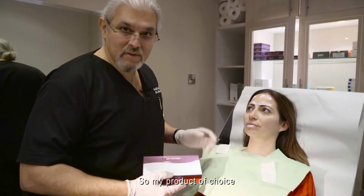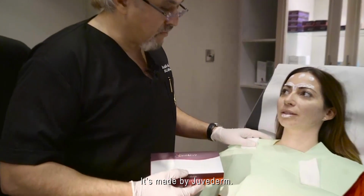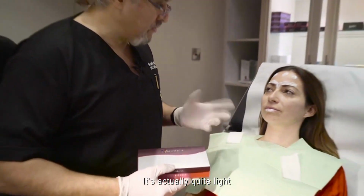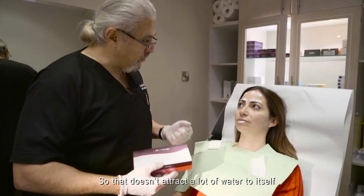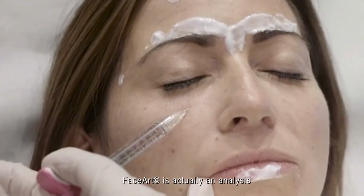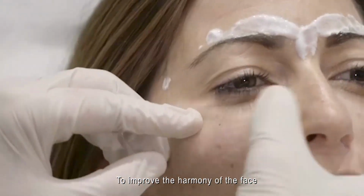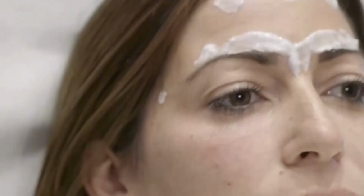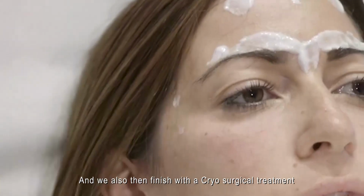So my product of choice for the under eye area is a product called Volbella. It's made by Juvederm. It's not the thickest filler, it's actually quite light, so it doesn't attract a lot of water to itself and it gives a nice smooth contour. Face art is actually an analysis and a treatment of facial contours to improve the harmony in the face, and we employ Botox and fillers for this, and we also then finish with a cryosurgical treatment.